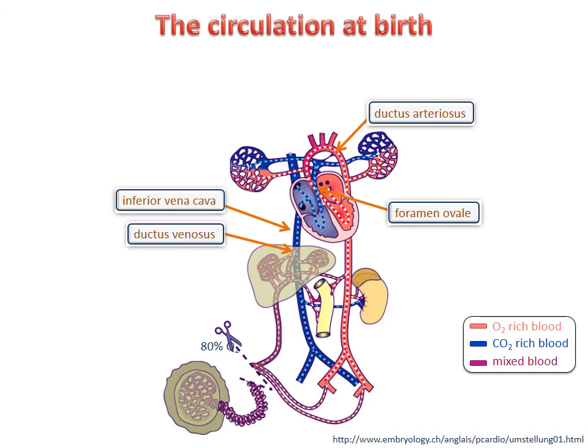The oxygen content of the blood entering the right ventricle and then the pulmonary artery is therefore reduced. If the lungs do not quickly start supplying oxygen, the baby becomes asphyxiated. At the same time, the loss of the mother's circulation and exit from the womb also leads to cooling of the blood in the baby. These two factors are sensed by the respiratory centre in the brain, which stimulates the baby to breathe. Over the next few days, the ductus venosus gradually closes to completely block off the umbilical vein.